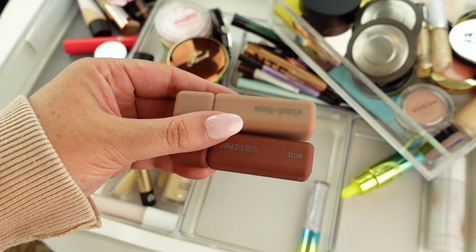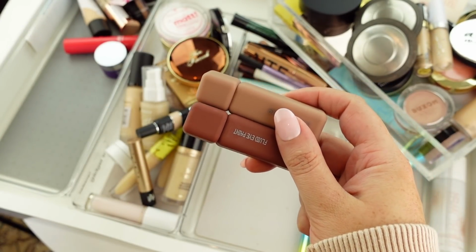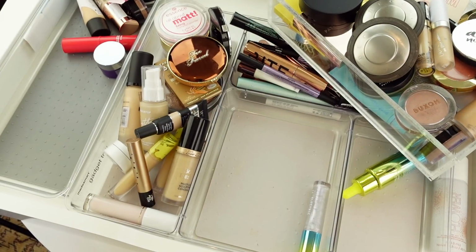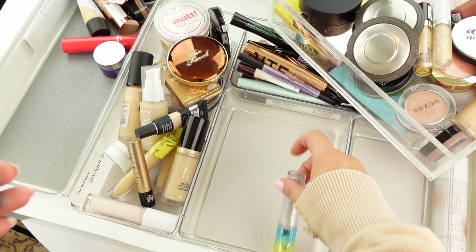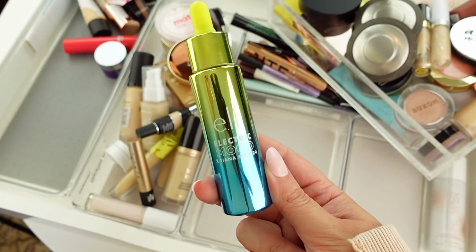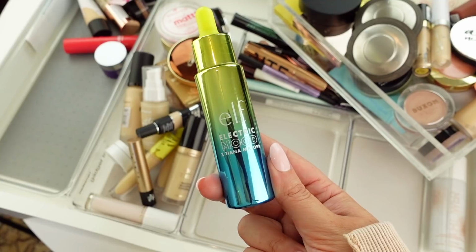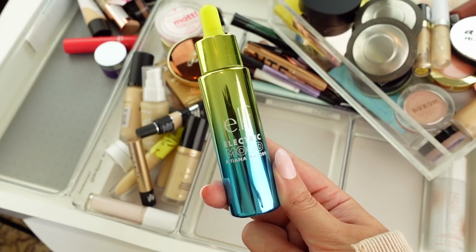Let's take out these liquid shadows from Halsey. I really like these, but I've been focusing more on sparkly eyes rather than matte eyes. So I'm just going to switch those out for now. And then I have two products from e.l.f. This needs to go in my lip product drawer. And then this is a really nice glowy serum that you can mix with your foundation or wear on its own as a base. So I'm going to keep that in here for now.